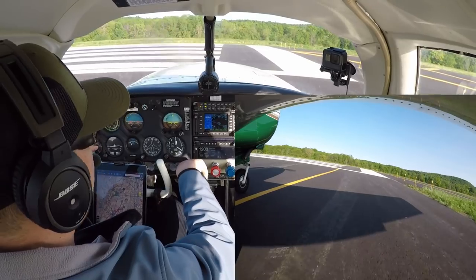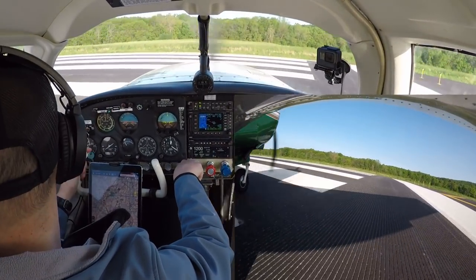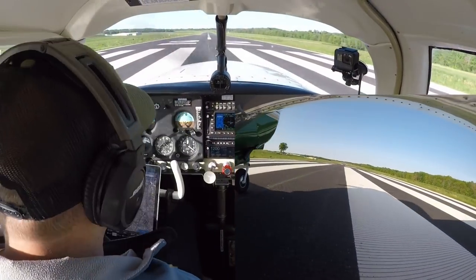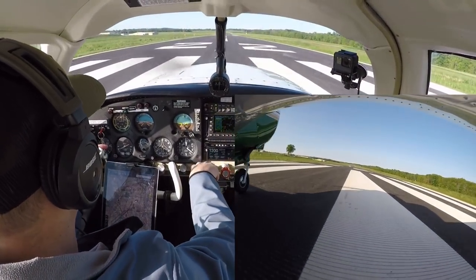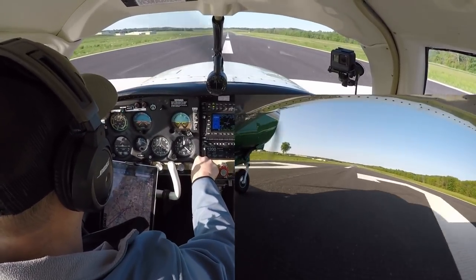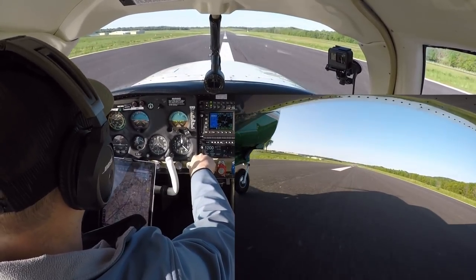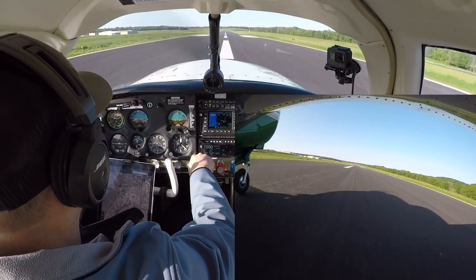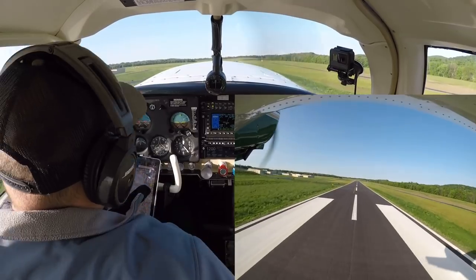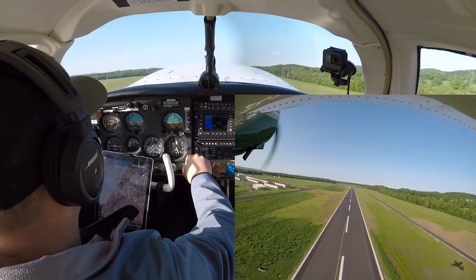Okay, so we're on the green. We're good to go. Tank's on its fullest. Nothing's in the way. Put that gear bar down. Here we go. Right rudder. Speed's alive. Alright, gear coming up. And right back on the throttle.